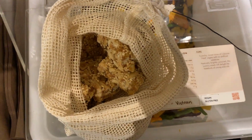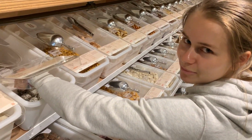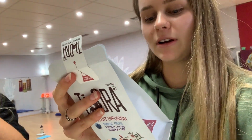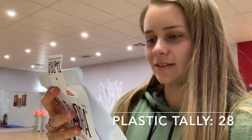We went to the Source. Our favourite place. And then we also got this tea, which all tea is just in plastic, but these ones, I don't know, they say something about caring about the earth. So we went with those. So probably a fail there. I don't know. They're yummy though. And yeah, the workshop was amazing.